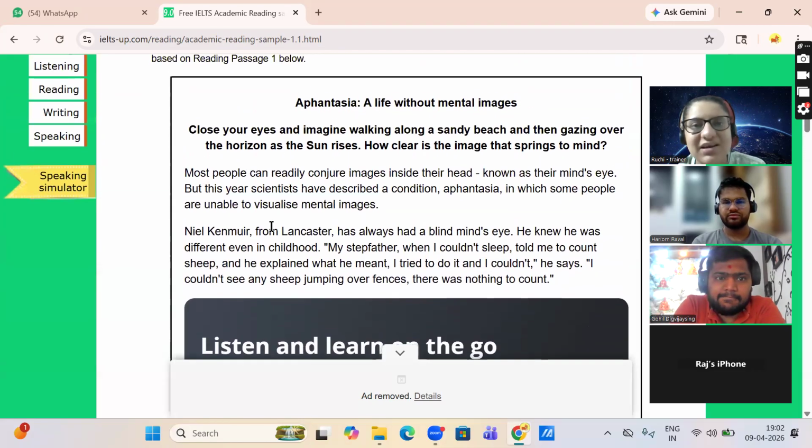Okay, yes. So we will repeat the reading up to here. Right from the heading till where we have read. Digvijay, you can start reading out loud. Okay.